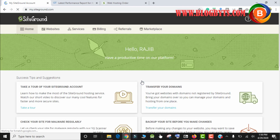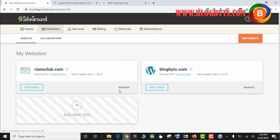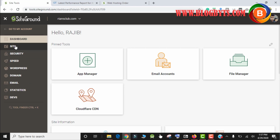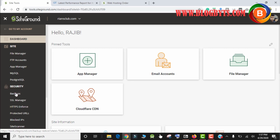So let me log into that and show you how the interface looks. So here's the interface. You can see both the websites are listed here. You can go to new website and click to add a new website. Let me go to the site tools to see what you have in that site. What options do you have? In cPanel, you have the cPanel interface, right? But in Siteground, they have a different interface, so you need some time to get accustomed to it. But the options and all the features are almost the same.